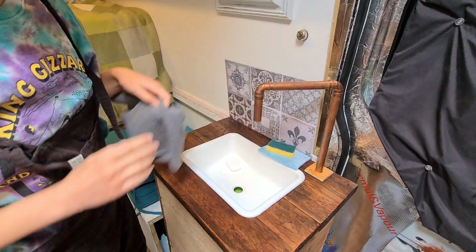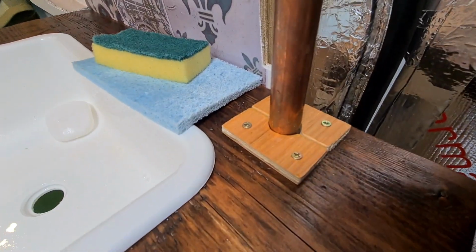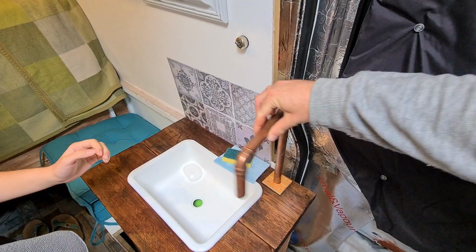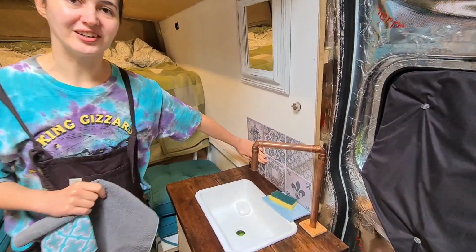So this one we made ourselves, our copper pipe tap. It swivels. And it swivels. And these are pretty stick-on tiles that I got.